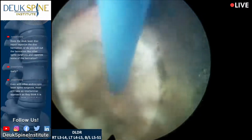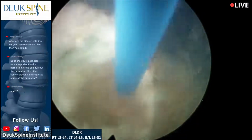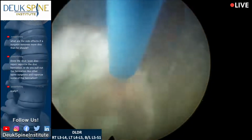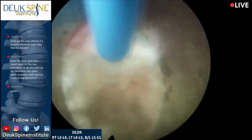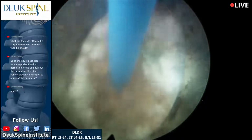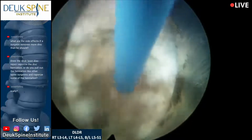And the tool is used to remove pituitary tumors during brain surgery, but it's so useful in spine surgery that a lot of spine surgeons use it as well. So, being a neurosurgeon, I use it in brain surgery and spine surgery, both.